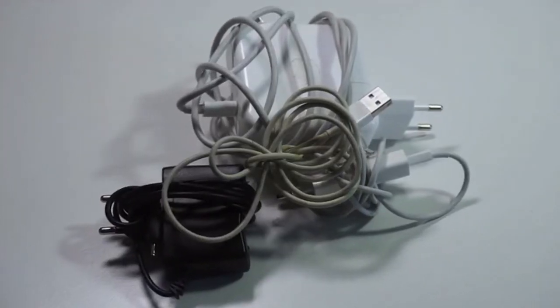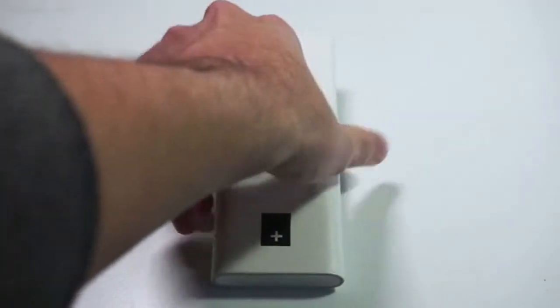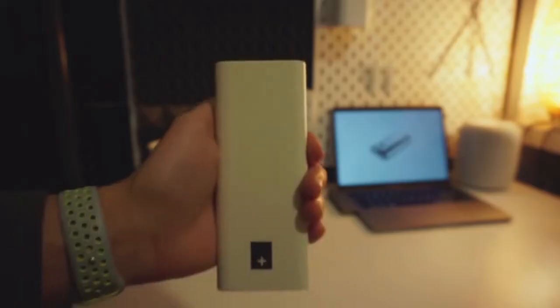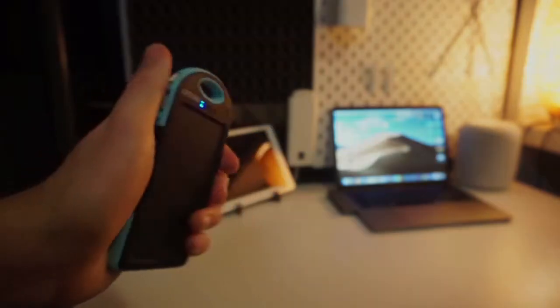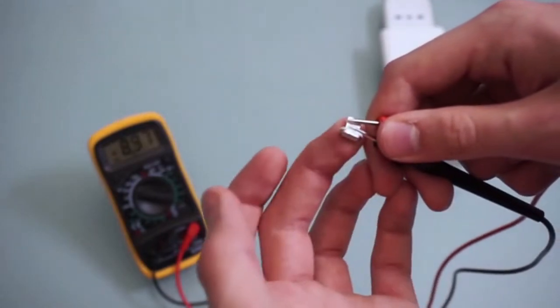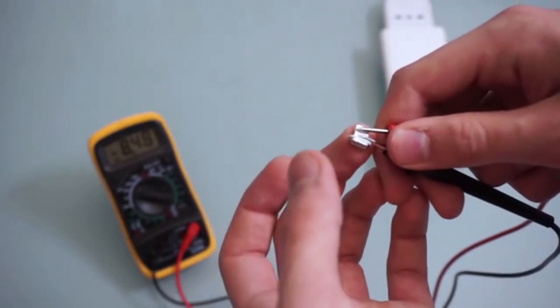Every electronic device needs cables to be charged. But now we introduce Polar Charge, the world's first true wireless charger. Polar Charge is the first distance charger ever made. Now you can charge your smartphone, your tablet, and every other device at distance. Also, it can charge up to 6 devices at the same time.